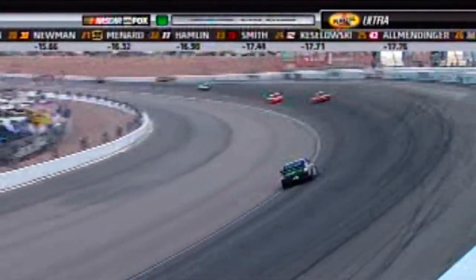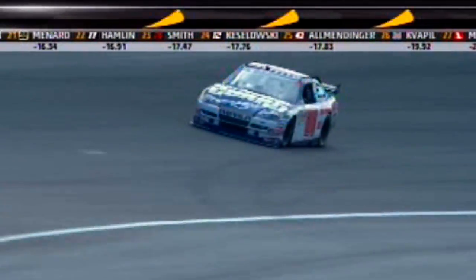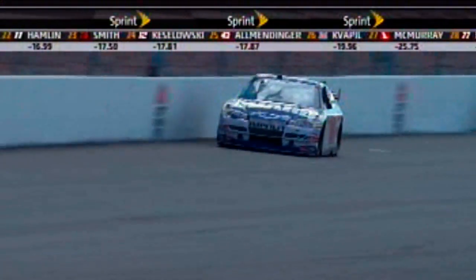Yeah, DW, they had a great run at Daytona, then had that axle problem last week. They're right outside the top 10 now, but Dale Jr. is very optimistic with how they're running today.